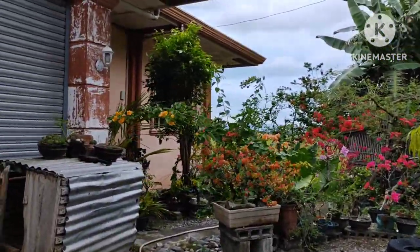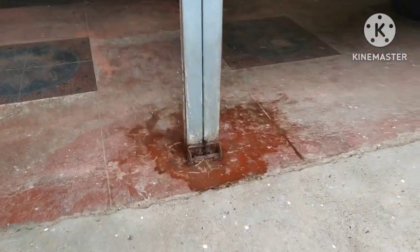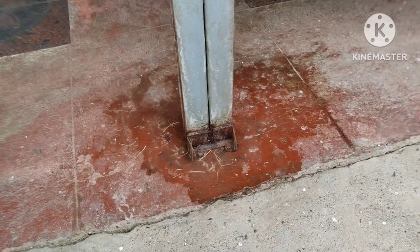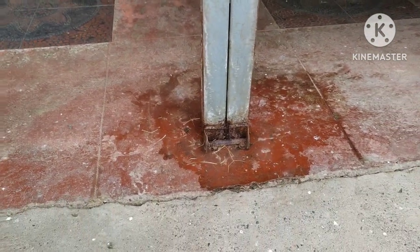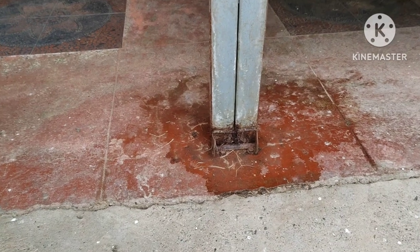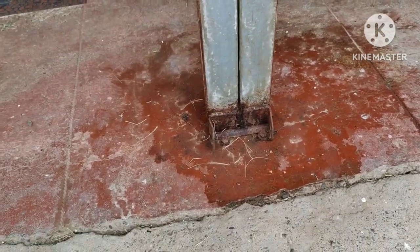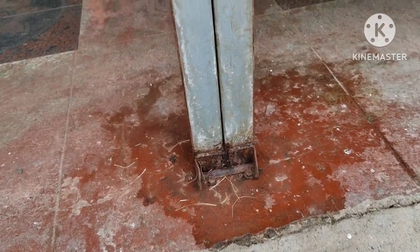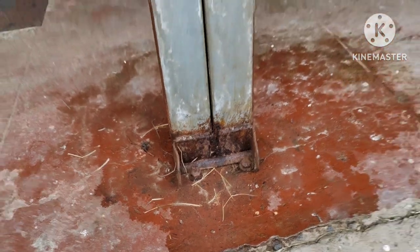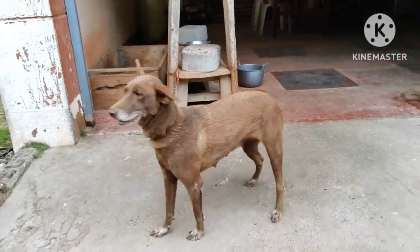Fountain, yeah. And I don't like this because there are some animals that come up, and they keep urinating here, and there is already rust down there, and I need to brush it again. See? Chocolate, chocolate, chocolate.